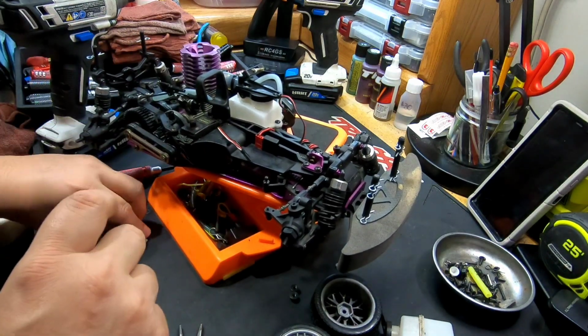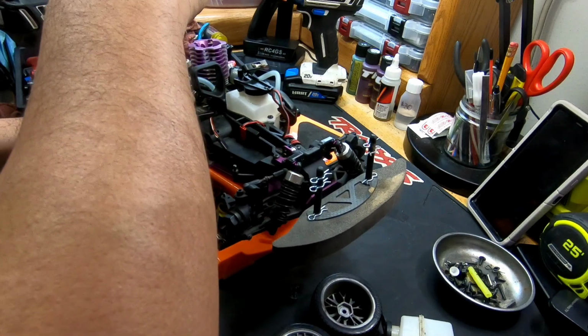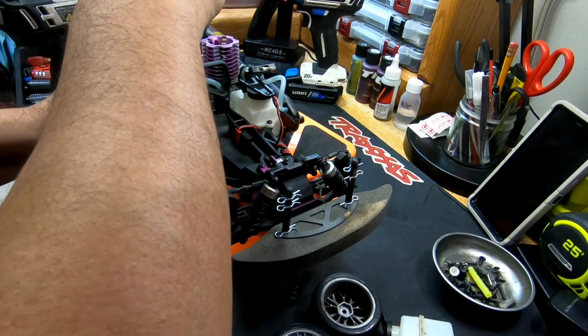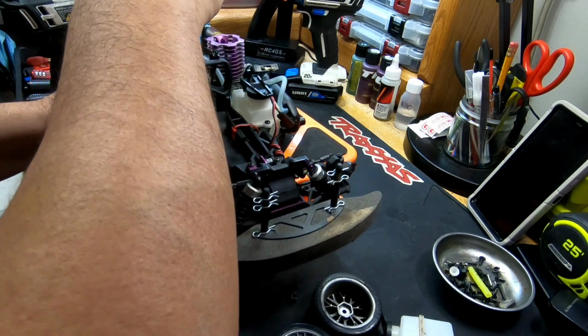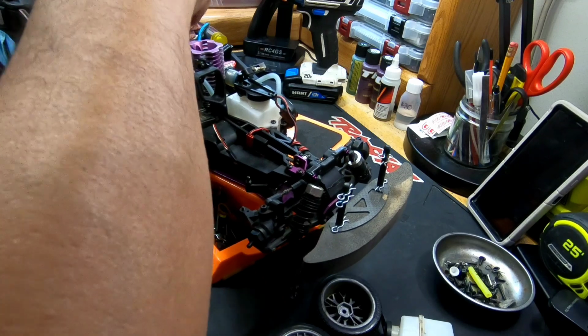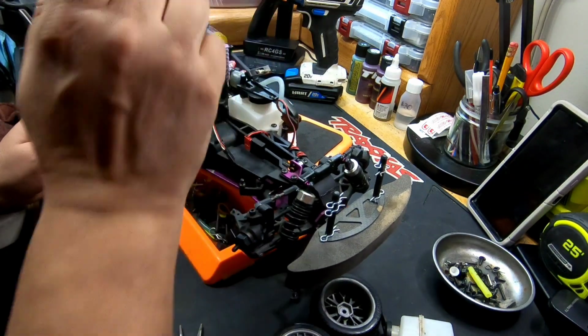Get that up. Get the screw put back in it. Love the Futaba servos. They fit basically everything I run, so they're kind of nice. I don't have to worry about that. They even worked in my TC3 builds. They even worked inside that really well. They did.